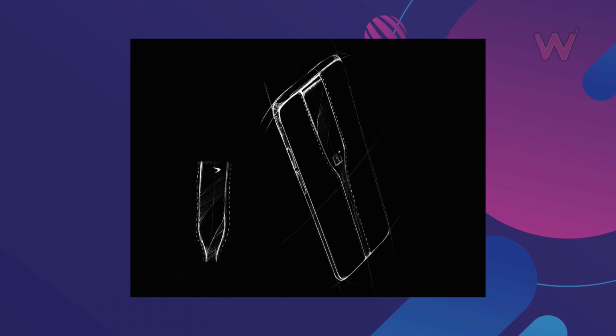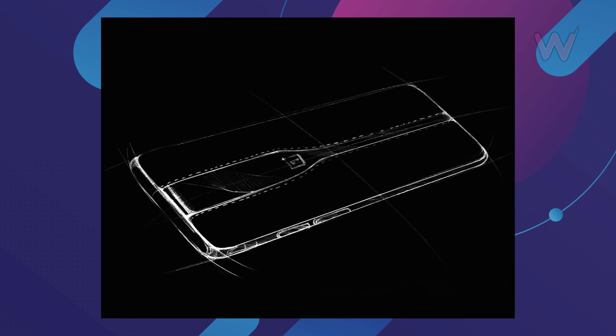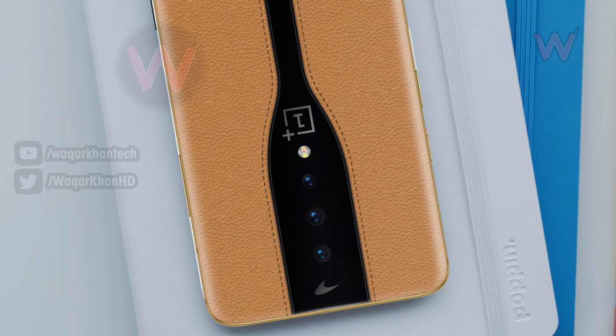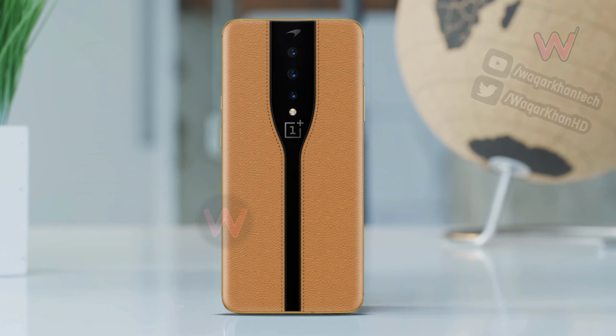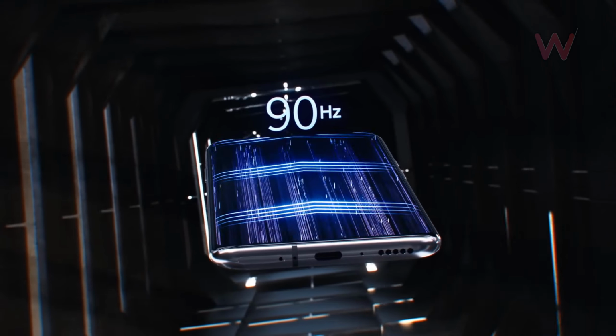Furthermore, according to the concept drawings, OnePlus Concept One smartphone has a vertical line running through the center of the rear of the smartphone, along with stitching. This suggests that the smartphone will have a leather back. Also, the camera setup is said to be the same as the OnePlus 7T Pro McLaren edition. Pop-up camera with same specs as the 7T Pro and 90Hz AMOLED display.